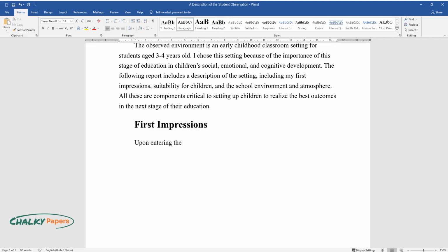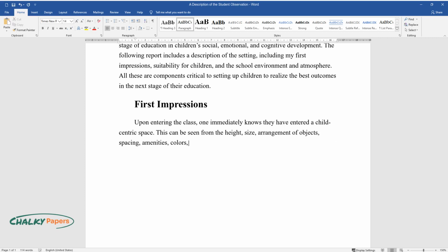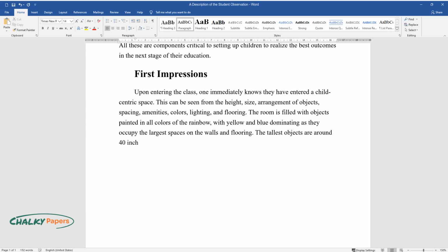Upon entering the class, one immediately knows they have entered a child-centric space. This can be seen from the height, size, arrangement of objects, spacing, amenities, colors, lighting, and flooring. The room is filled with objects painted in all colors of the rainbow, with yellow and blue dominating as they occupy the largest spaces on the walls and flooring. The tallest objects are around 40 inches in height, except the teachers' desks.